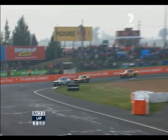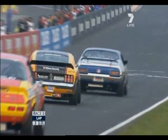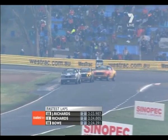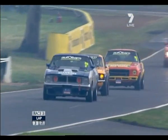At the end of lap 2, we'll get a good read on flying lap times as opposed to the standing lap of lap 1. Seaton that time around at 24.3, Bowe 24.2. Guess who's the fastest one? Jason Richards, 23.9. JR is coming for them. And I reckon if you were running 23s in the 80s in more modern cars than these, you were going pretty well. You certainly were.